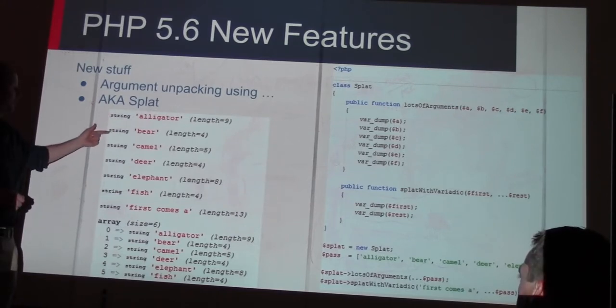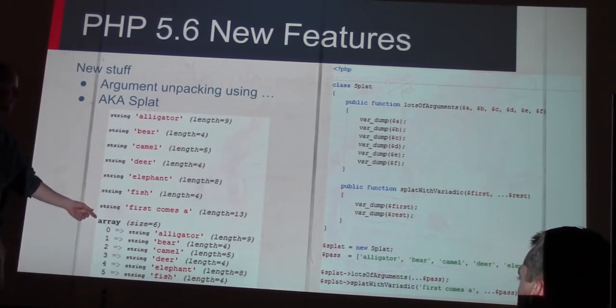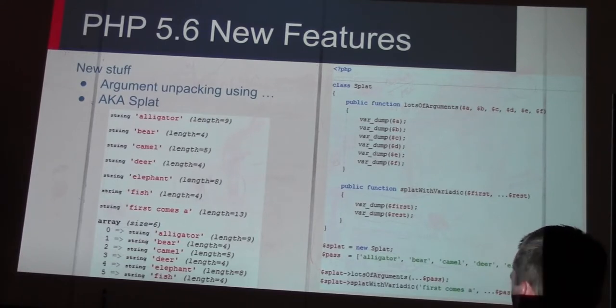Validators A, B, C, D, E, F. Very cool. I can't think of a lot of really good examples for this, other than just some cleaner code. Or if you have something you want to smash together, splat. Splat is a term used in some other languages.